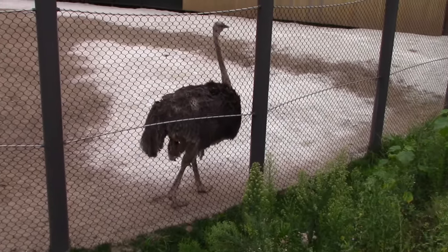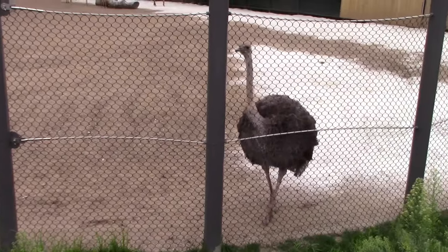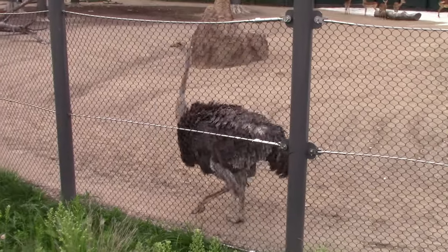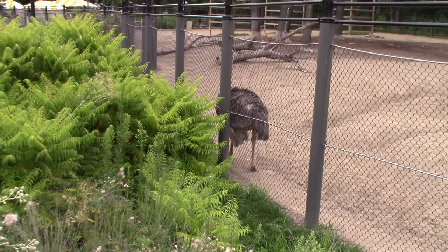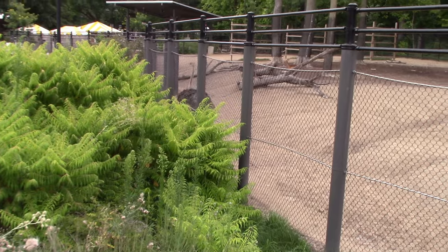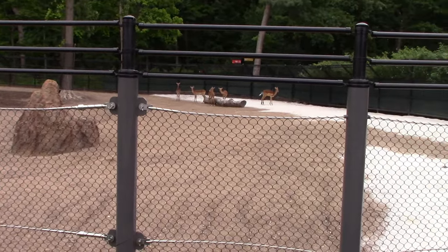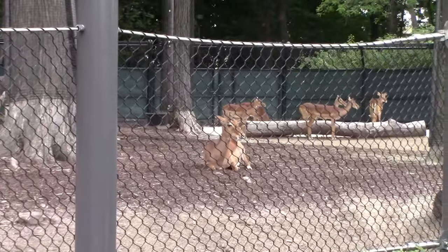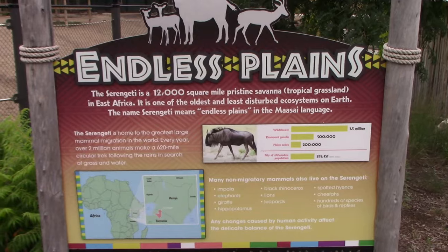You can tell by the dull brown plumage. With birds, the females are usually a dull brown because you don't have to be nice and vibrant, because the males come to them. So they're the ones that have to have all the nice, flashy feathers. Peafowl that we saw walking around, prime example of that. All right, so I see two ostriches in here. Got endless plains.